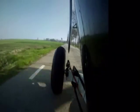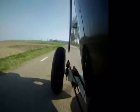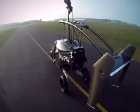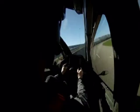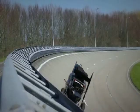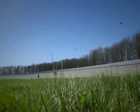This week, the Dutch company PAL-V announced the first flights of its prototype flying car. This unique vehicle is called the PAL-V1, or the personal air and land vehicle, and it marks the start of a new era.